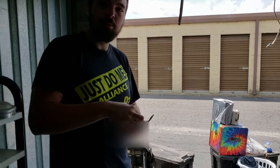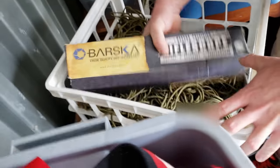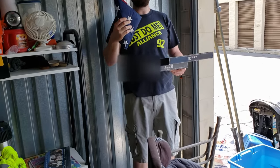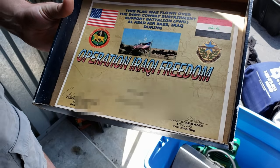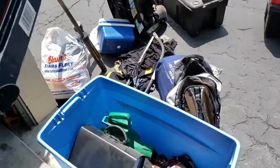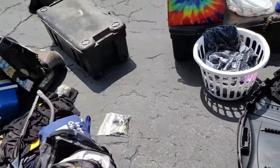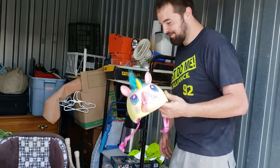Rangefinder. Oh, nice. Paracord, by the 1,000 pounds. Oh, you gotta give this back to this guy. Yeah, that's what I did last time too. This is his deployment flag. Operation Iraqi Freedom. Thank you for your service. I'm gonna give most of your stuff back to you. The military stuff's going back. Where's the stuff that's going back to him? Most of that pile. Okay. Yeah. It's a nice helmet.